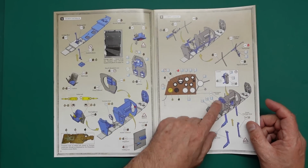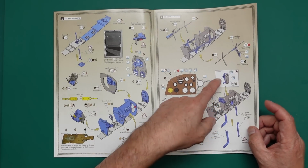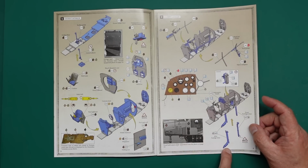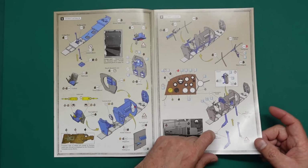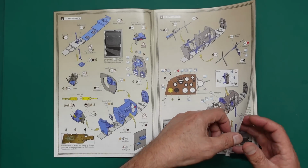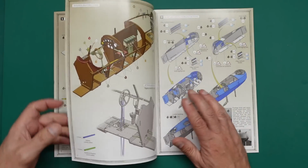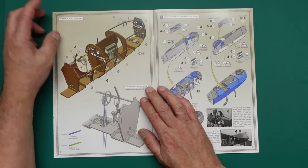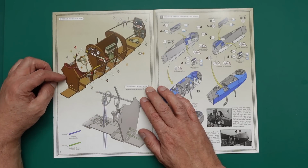Who knows? And then we've got the fuselage front struts here, so we have some bits and pieces sticking out the bottom, which is going to be quite weak, probably, but no doubt it's been well thought out. As I say, these are designed and made by modelers for modelers. And then coming over the page here, we have a detailed interior painting guide.